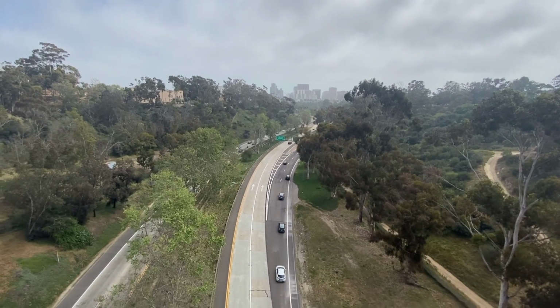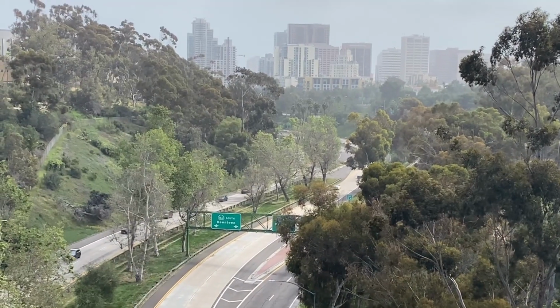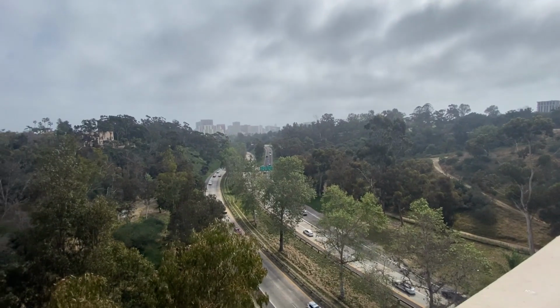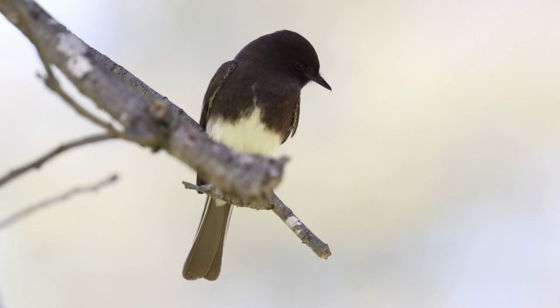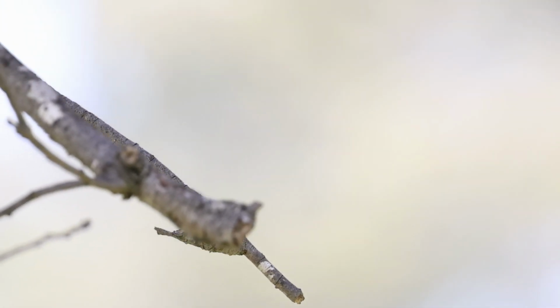I intentionally chose this as my first destination on the channel because I wanted to make a point that anyone can access nature. You don't need to drive hours out into the country to find wildlife. Balboa Park is only about a 40-minute walk from the downtown area or a short bus ride. So I set up in an open grassy area and it wasn't long before I started spotting a few visitors.